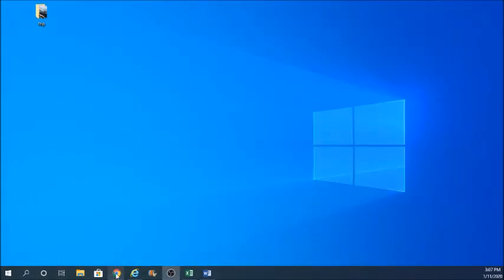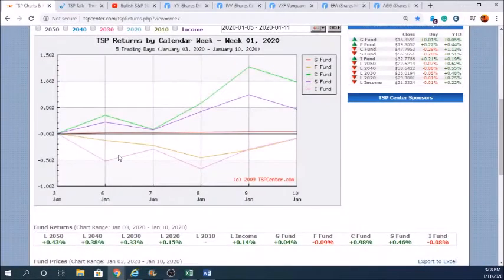On a chart perspective with those funds, here's what we saw for the week. As you can see, the C and S funds, or the S&P 500 and small caps, were outperforming our other funds for the week. So doing very well there.